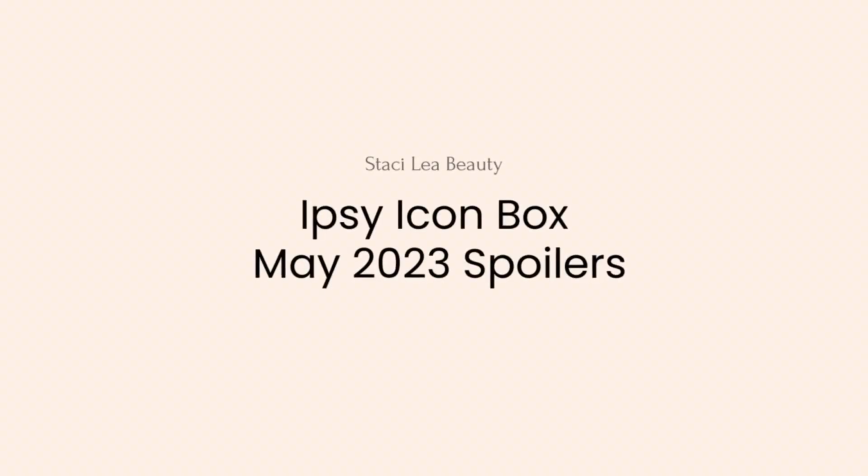We have some spoilers for our first Icon Box. This was the IPSY Glam X. It is now called the Icon Box, and this is the first Icon Box since the merge of IPSY and Boxy. So let's see what we got for the spoilers and if we think it's going to be good.